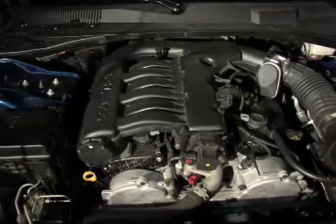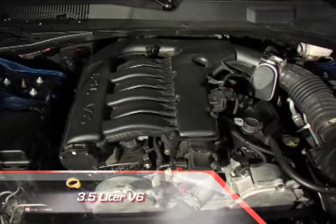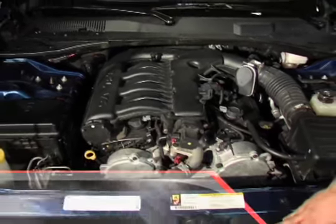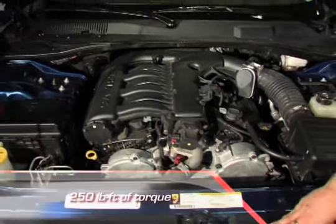Well, under the hood, you'll find a 3.5-liter V6 and the 5-speed automatic transmission that's connected to it. Now, it's not the SRT8 and the 425 horsepower, but what it does have is the ability to give you power, mileage, and all-weather capabilities and safety. Now, let's take a look at that system. Let's get it up on the rack.